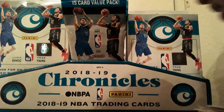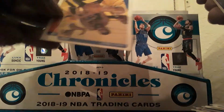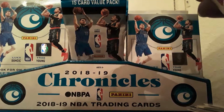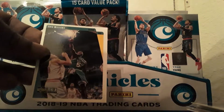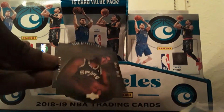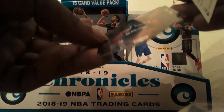Tom Gugliotta, Kerry Kittles, Charles Oakley, Ronnie Seikaly, Dale Ellis, Mookie Blaylock, Eric Williams, Muggsy Bogues, and we got Tim Duncan. Tim Duncan, Star Attractions, Center Spurs, Tim Duncan.